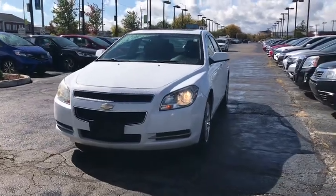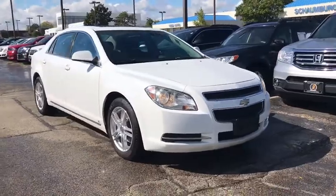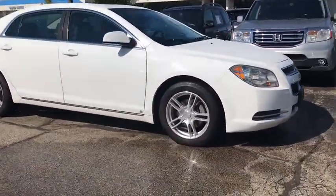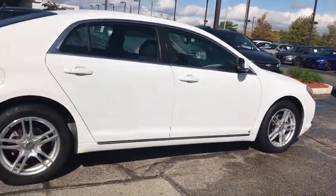We are pleased to show you the 2009 Chevrolet Malibu, a combination of performance and fuel economy. The Malibu is a great commuting car. This vehicle has less than 130,000 miles.